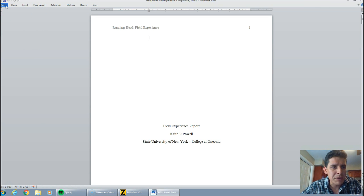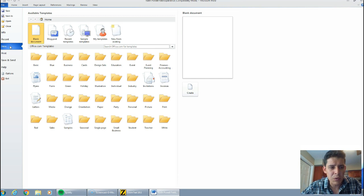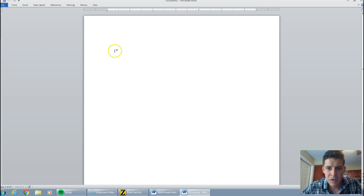So let's say I want to open up a new file. I didn't want to work on this one. File. I have the help of the reader. New. And I also have an enlarged screen. If I'm already familiar with a lot of the programs, the basic features of ZoomText allow me to still use the same ones. Blank document. So I'm starting my blank document, and let's say I want to write a new paper.